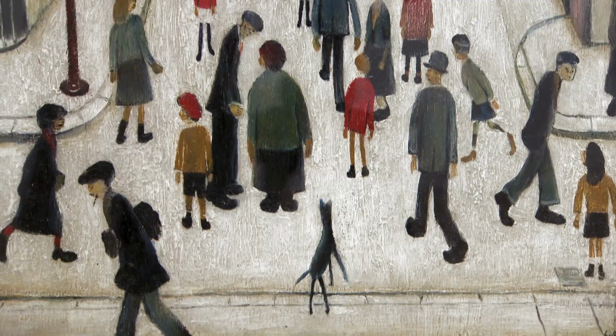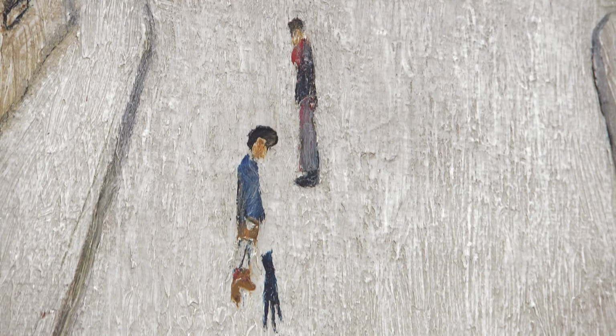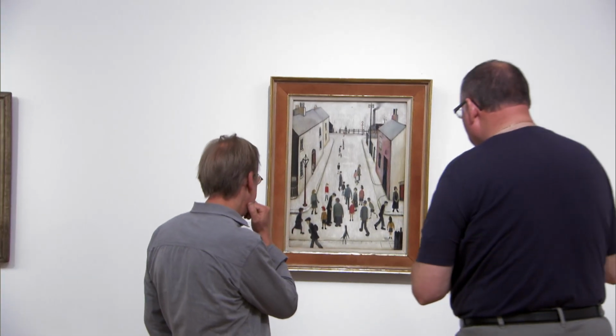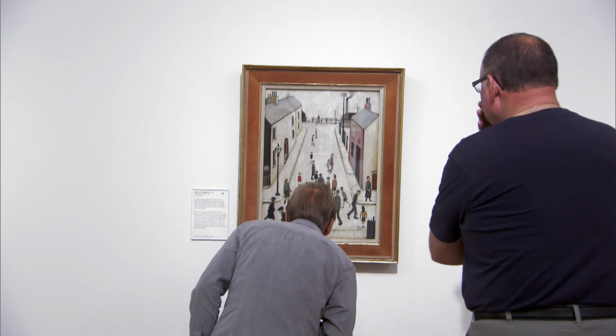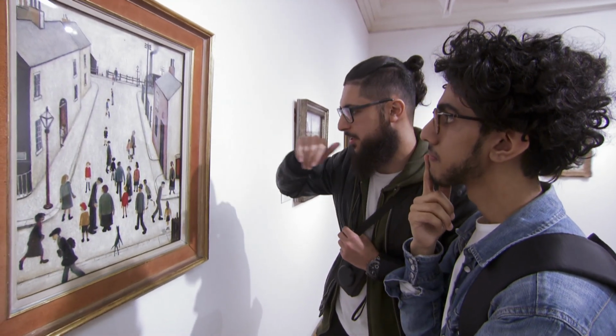The street in Pendlebury. Yes. The people don't seem to have the depth of character. They don't seem to speak to me at all. No, it left us all completely cold. Yes, it did. I bet we're completely wrong. They are wrong, but they're not alone. 17% of the public who tried to guess the fake also thought it was Street in Pendlebury.